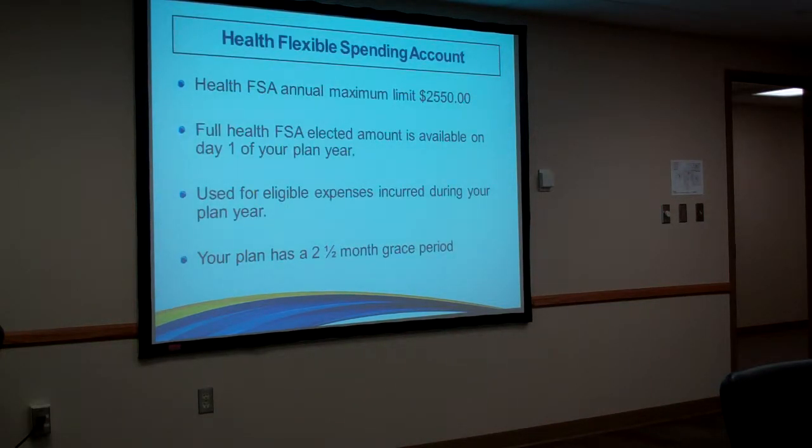The Health FSA, or Flexible Spending Account, some people call them Section 125, Cafeteria Plan, it's all the same thing. But the federal limit this year is $25.50. That's the most you can put in pre-tax. Those funds are available immediately.